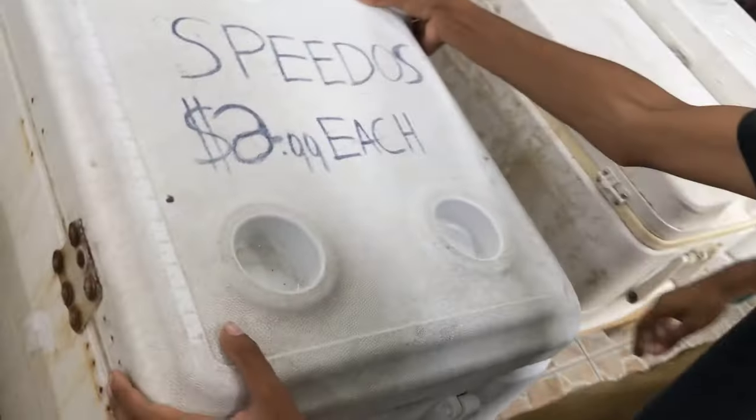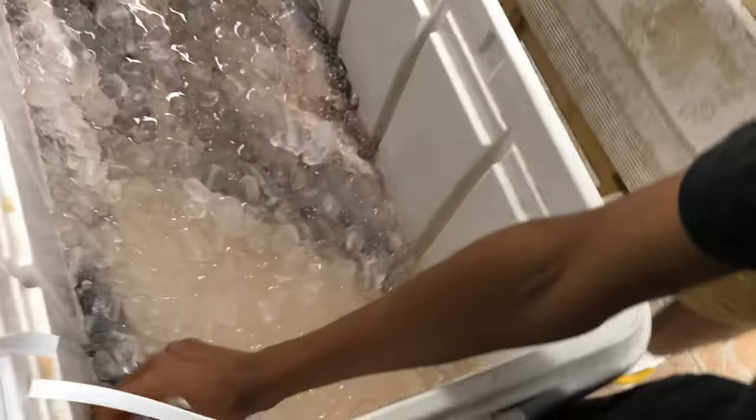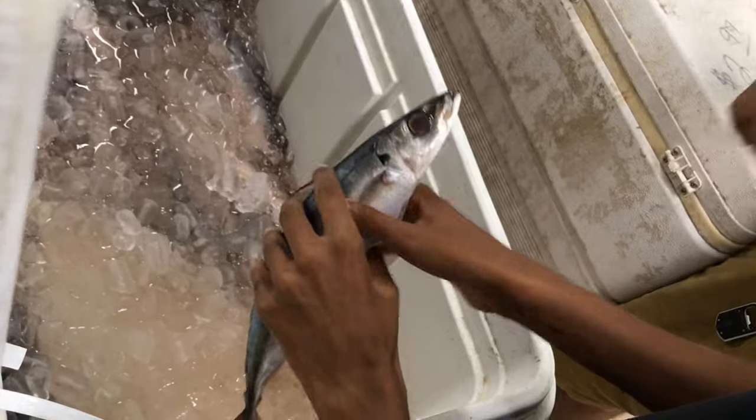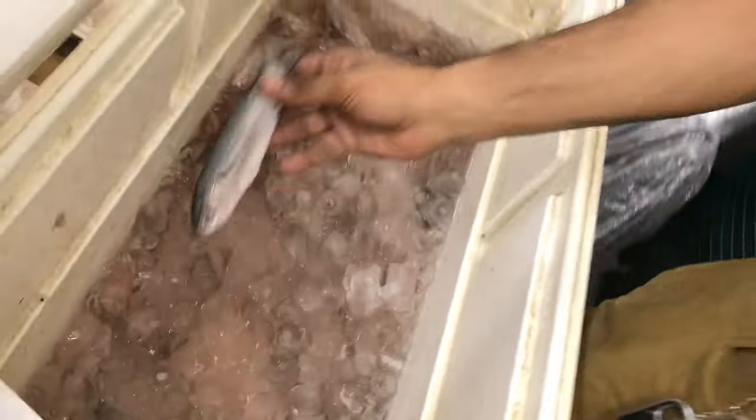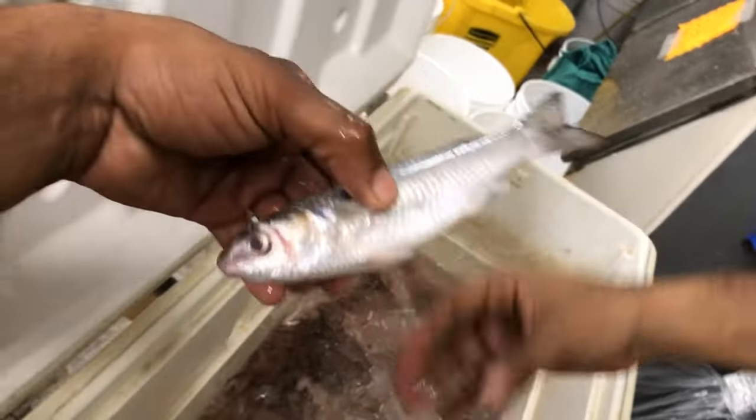Speedos. Speedos? Yeah. Isn't Speedos like that underwear stuff? Like the guy man thongs or something? These are the fish Speedos. Oh. Mullet. Okay. So you want to get some mullet in here? Oh my God, these are about the pound.